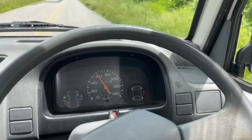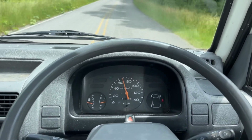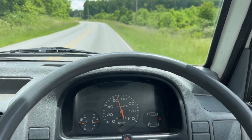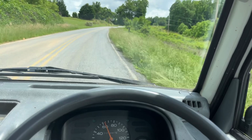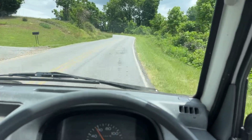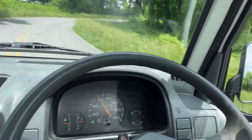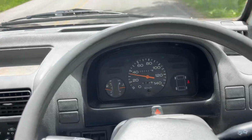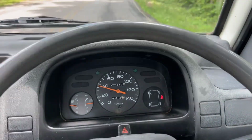So what we're gonna do now is go up the hill, and the point of this is to see what kind of power it has. We're in 5th gear, and we're going up the hill, no problem. So this hill will show us what kind of power it has. Okay, so now we're going 35 kilometers per hour, and we're increasing in speed, which is important.